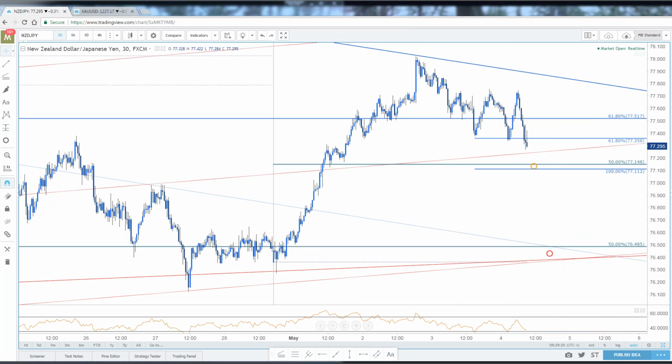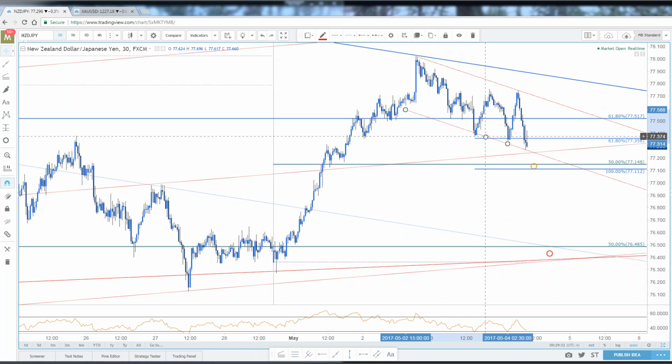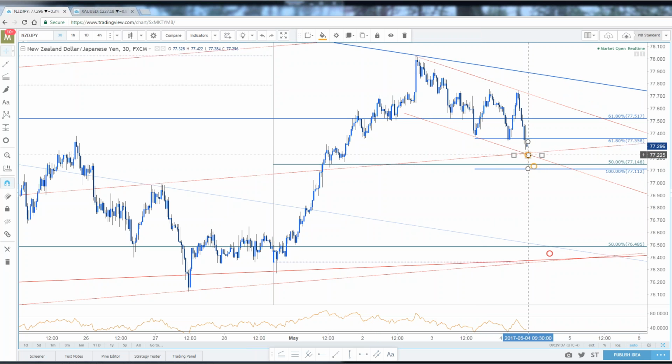All right, and I mean, we could keep putting color on this. I'm just trying to keep it as simple as I can for you guys, but even if you tack on some basic trend lines, you can see some areas of interest here for this decline.